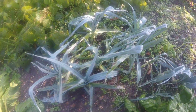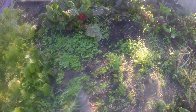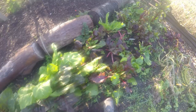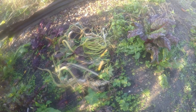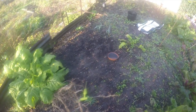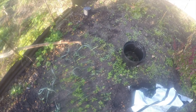Here we have some onions. I've already harvested quite a bunch. So here is my spinach patch. Well, this is one of the spinach patches. I didn't know spinach would grow so much. And here used to be courgettes. And we used to have squash here. I harvested those a while ago. So over here we have some onions and garlics ready to be made for the next year.